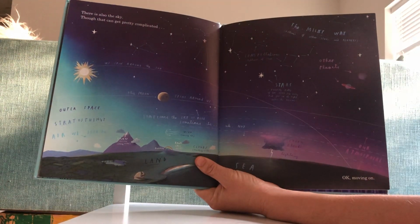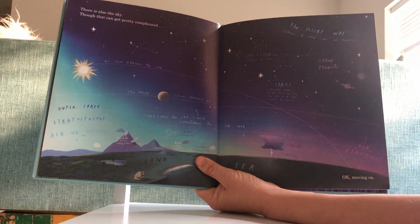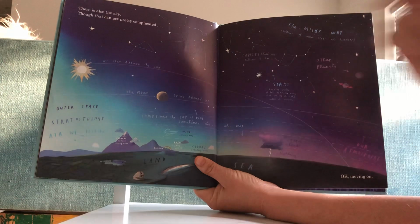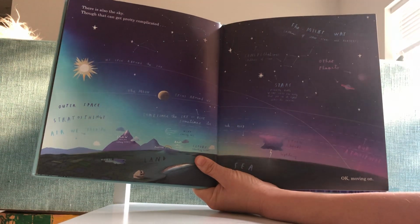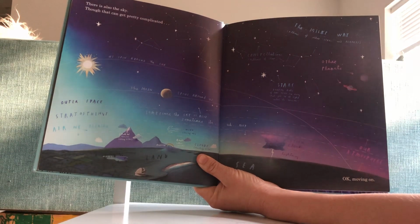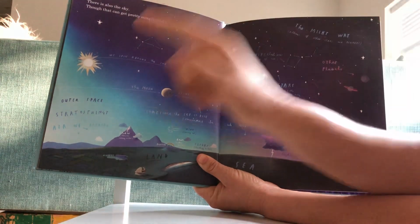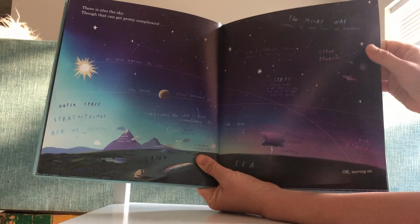There's also the sky, though that can get pretty complicated. Right, here's the Milky Way. That's our galaxy. There's stars, constellations. Those are groups of stars that are relatively close together compared to other stars in outer space. Sometimes the sky is blue, sometimes it's not. Why, I wonder. There's the stratus thingy. Okay, moving on.